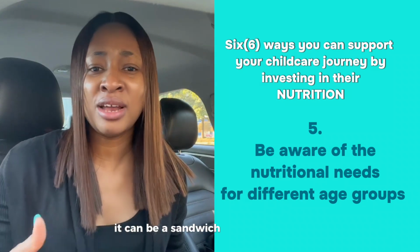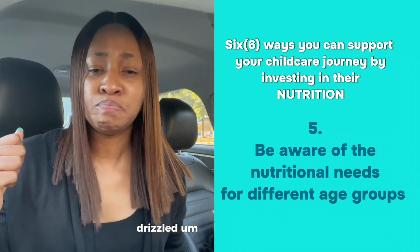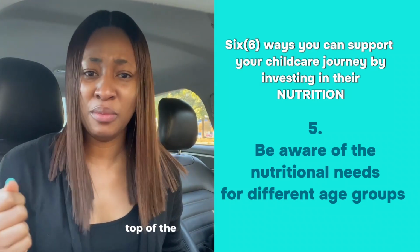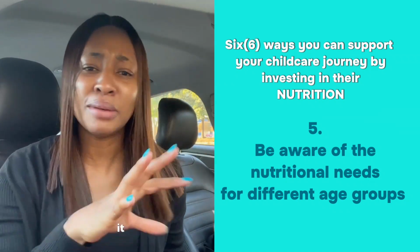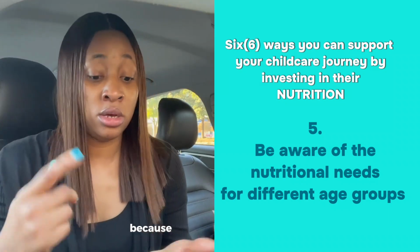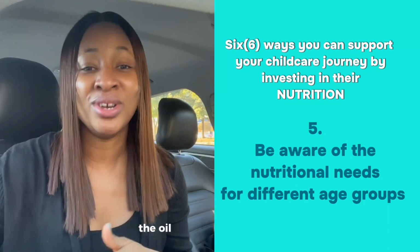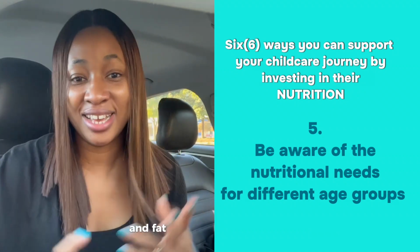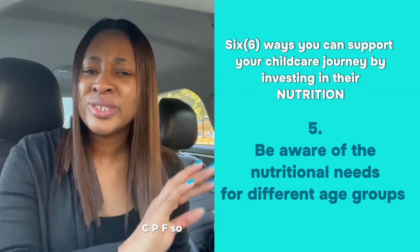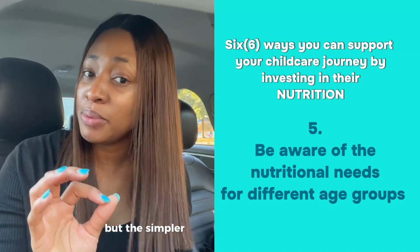It can be a sandwich where you had drizzled butter on top of the bread before you toasted it. Can be cheese in the middle, it can be egg in the middle, it can be chicken in the middle, because bread is carbohydrate, the oil that you drizzle on top of it is the fat, and the cheese can also be protein and fat as well. There you go, CPF.